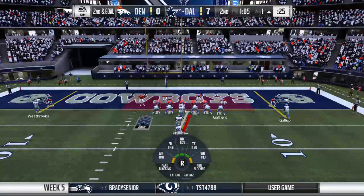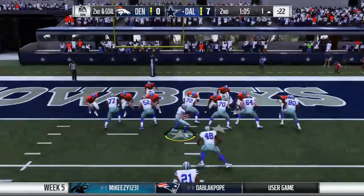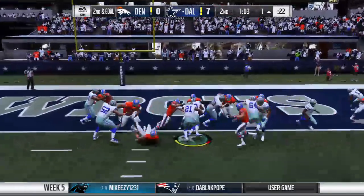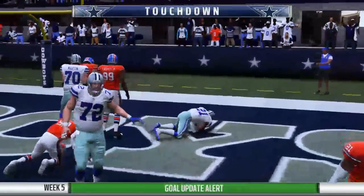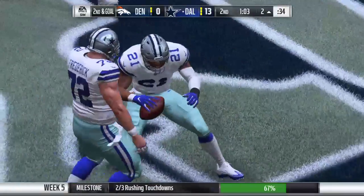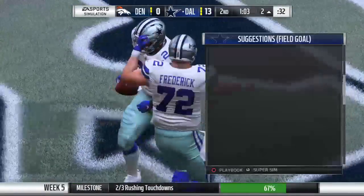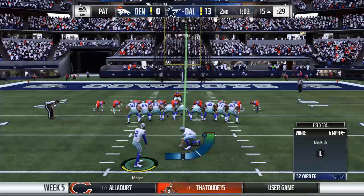Another shot from the 1 on 2nd and goal. They come out here in the eye. They'll try to run it in with Elliott. And he will fight his way into the end zone for a Cowboy touchdown. Ezekiel Elliott, his 2nd touchdown on the season. And the Cowboys will extend their lead.